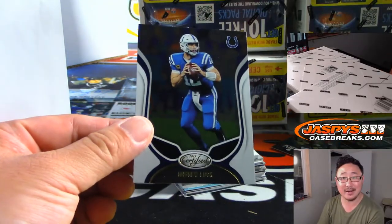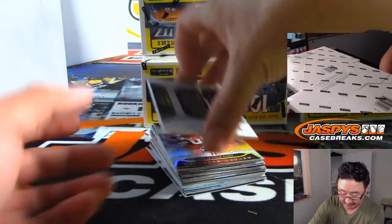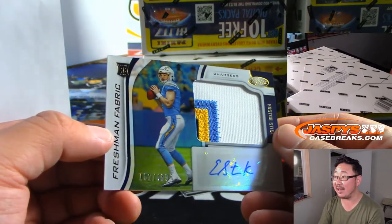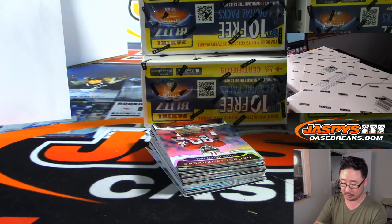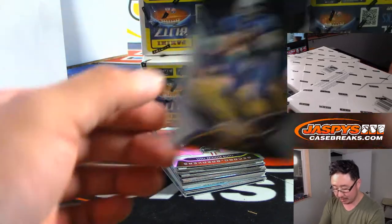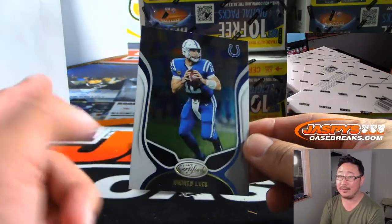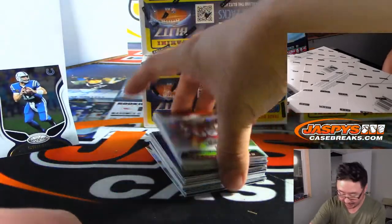Believe this guy retired? I have to say, I generally don't get too shocked about news, but there it is. Easton Stick, 152 out of 499. Chargers, Chad O with the Bolts. I don't get too stunned by this news right here, but this for sure was a stunning one.